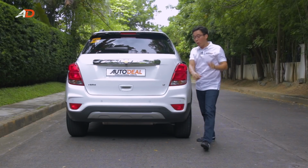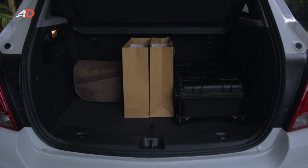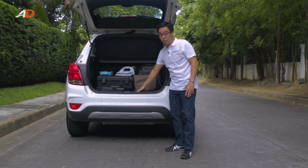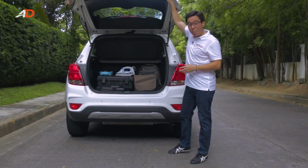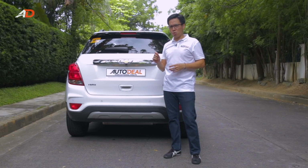What doesn't need help is the 530 liters of space back here, which is a lot considering the car's size. And plus, it also does not have a lip on the lower floor. If you fold the 60-40 seats, that can go up to more than 1,300 liters of space, which is probably enough for the Philippines versus Australia too. Too soon?